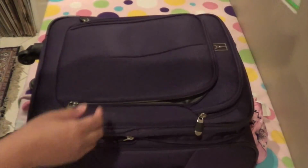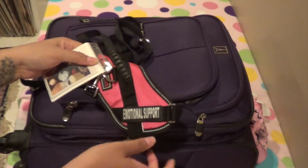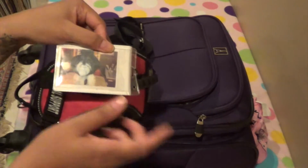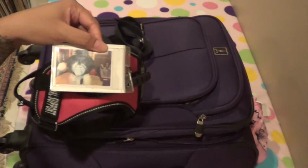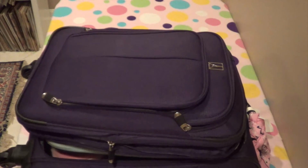The next thing, which is new, is her ESA vest. It just says emotional support on both sides, and it has a little ID. On the other side is our information, so owner information and her name. I think it also says the flight information and where we're going. All right, so now I'm going to show you inside of the bag.